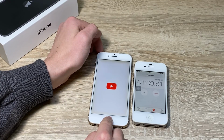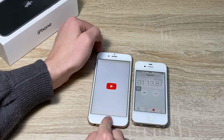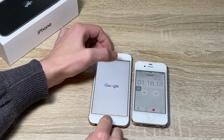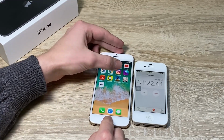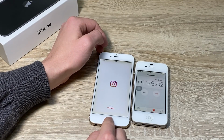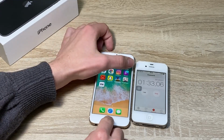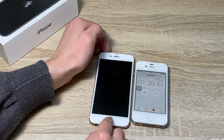But as you can see, even the apps from the App Store, such as YouTube and other apps, don't take lots of time to load. So that's pretty cool. And now let's go to Instagram, one of the latest versions of the app. So it's not so bad to run somewhat new apps on this outdated iPhone still.